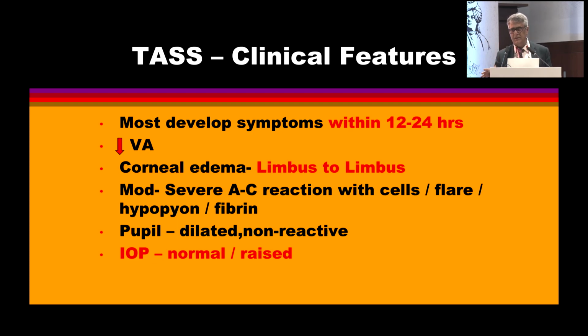The other point is in a patient of endophthalmitis, because of this cyclitis element, IOP is never high. IOP is generally normal or low. But in TASS, it may be raised also.